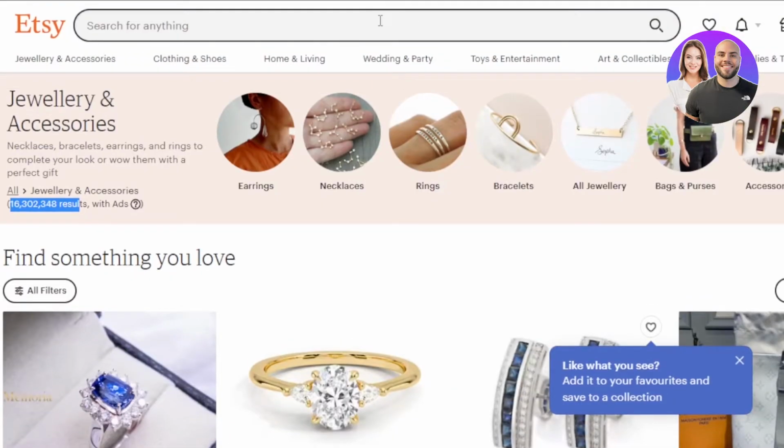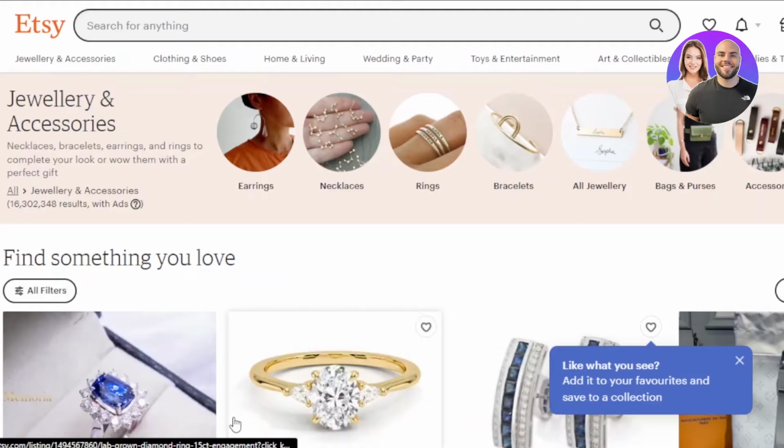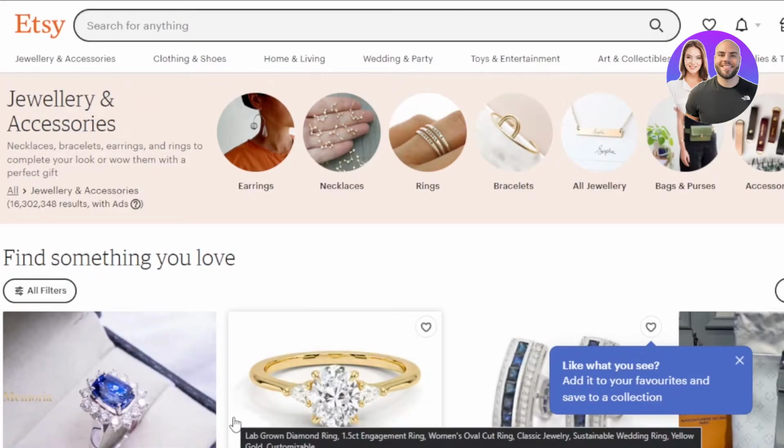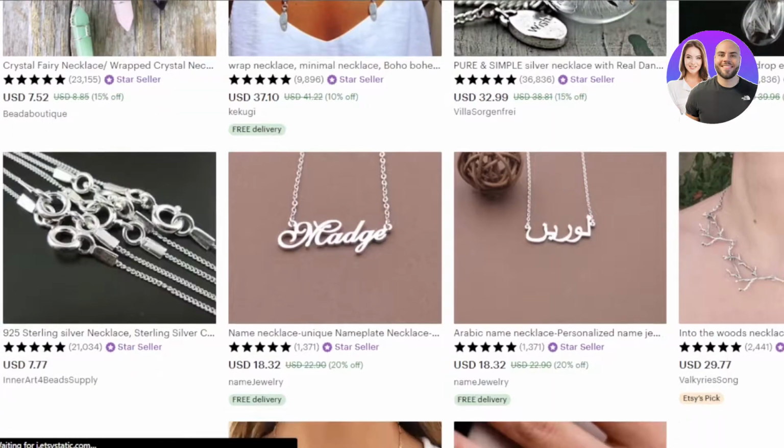In this niche, again, we have earrings. Then we have necklaces, rings, bracelets, all jewelry, bags and purses even, and body jewelry. So it depends on you what kind of subcategory you want to go for. And you can go to all filters here. If I go for Etsy's Pick and star sellers, let's actually apply that and let me show you some of the best products available in this niche. There you go. You can see these are all best products.